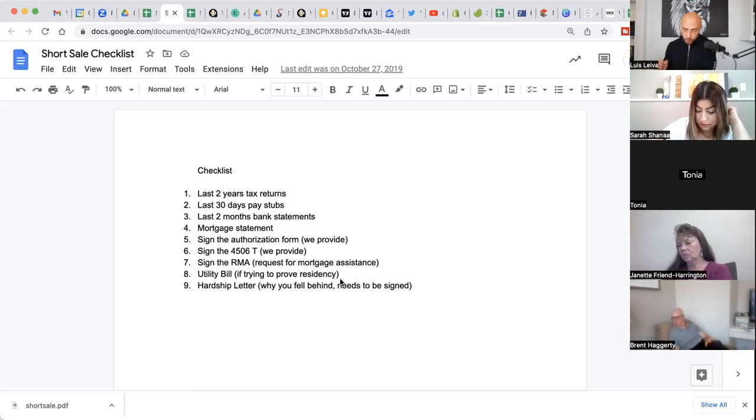So why you need the utility bill is because you're trying to prove that the person lives in the house. The way that the banks usually want confirmation that they live there is with a utility bill, not water, because the water can be in your name and you can live somewhere else. But usually they want to see something like a gas bill, electric bill, cable bill, cell phone bill. They'll ask for those if they don't believe that the person lives there. Most of the time they're going to request it regardless. So that's why we always collect that ahead of time. The more you can collect in the beginning, the better, because you'll be better prepared.